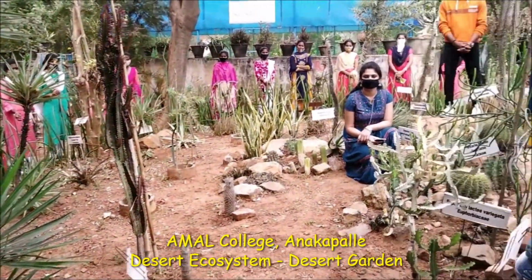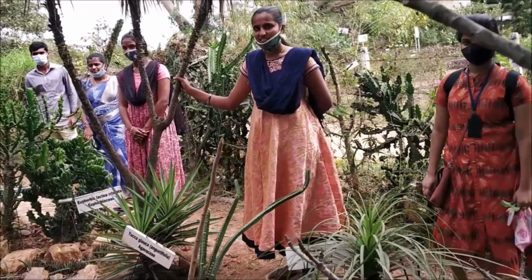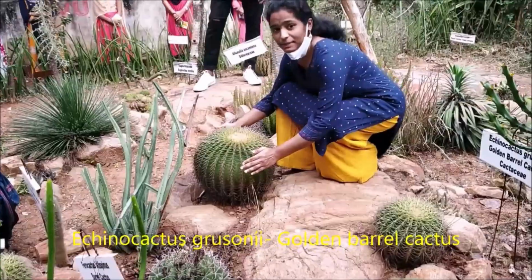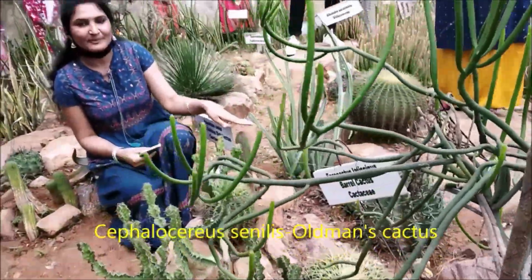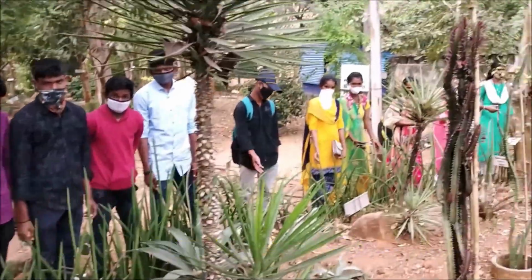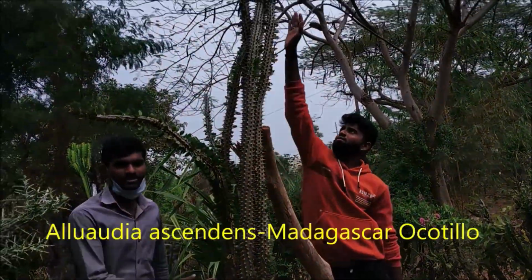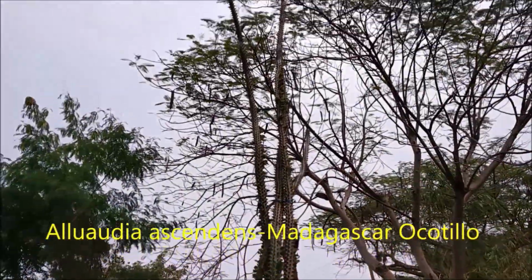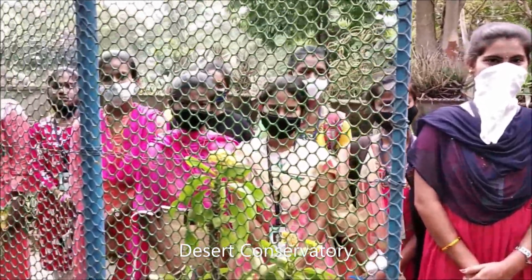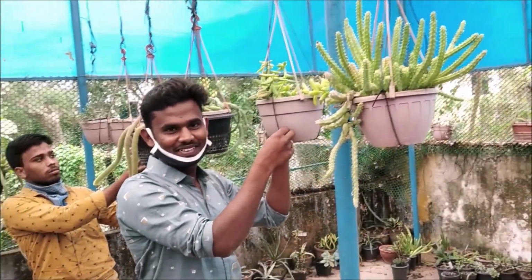Yale College, Anakapalli. Now this is the desert ecosystem of our biodiversity park, natural desert garden. Now this is with more than 500 species of plants. This is called Aloidea ascendens. Desert Garden Conservatory. Here, cacti and succulents, which are very rare and highly endangered, are kept and reared.